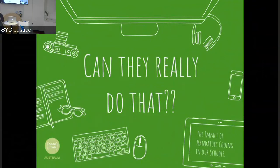But for those that I'm not used to, I thought what I might do is talk about the new digital technologies curriculum. So across the whole of Australia now, the Australian Curriculum Assessment Reporting, ACARA as we call them, have decreed that we will teach technology, we teach coding from kindergarten right through to year 8. As mandatory. So every single student will learn coding from kindergarten right through to year 8, and then as an elective in year 9 and 10.